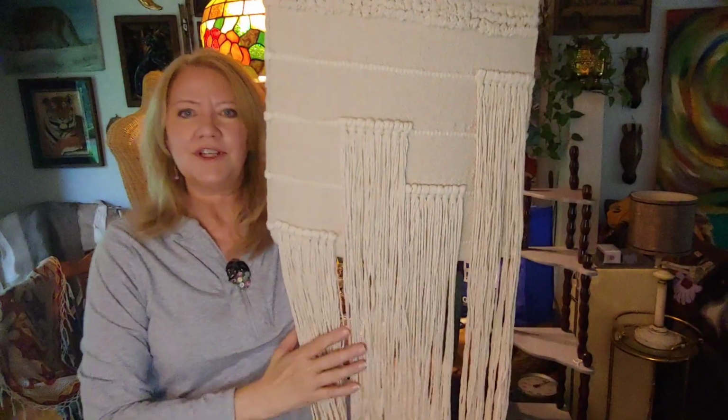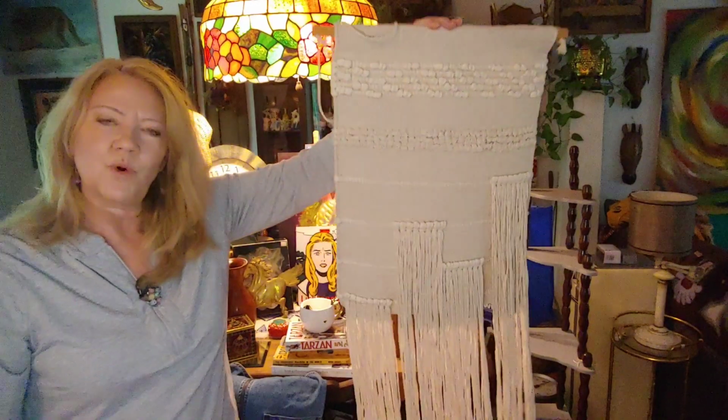Okay, this is another piece, another bohemian piece. It's just a wall hanging.